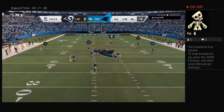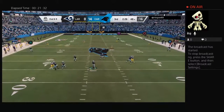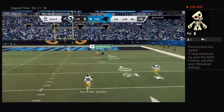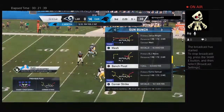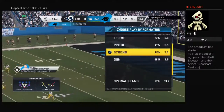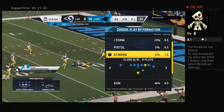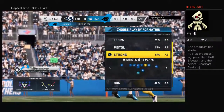On 2nd and 9, Newton. Now he'll let it go deep right side. This is caught inside the 15. A big play there for the Panthers. 43 yards. I guess that answers the question of whether or not they're going to try to play conservative and protect this lead in the third quarter.